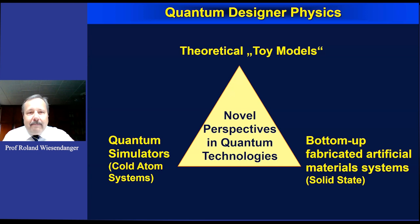You can describe this as quantum designer physics, and that's the overall goal currently, not only of our group, but of many groups worldwide. The background is that quantum designer physics relies on the possibility of a bottom-up fabrication of artificial material systems, not just systems which you can synthesize, say, in a chemistry lab, but really from the bottom up, you can design structures which would not be possible to achieve, say, by chemical methods or by self-assembly.